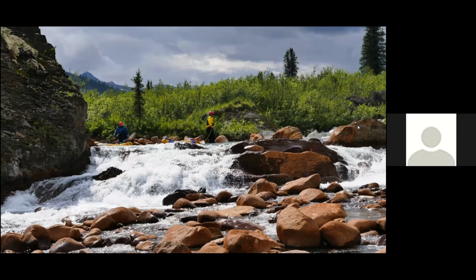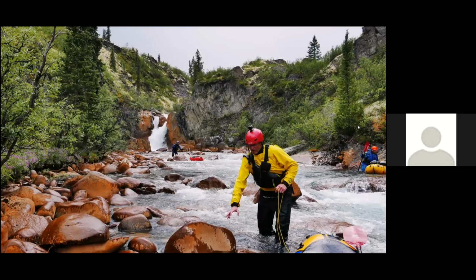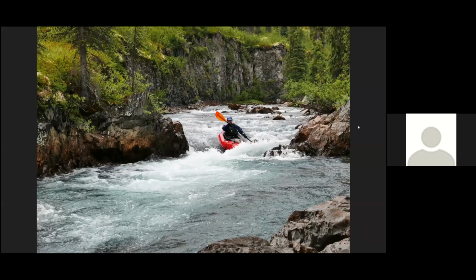At least the boats aren't on our backs anymore. And kind of going through this stuff was really slippery through here. But pretty soon the river gathered enough water and got it into one stream, and we were able to paddle pretty much continuously from this point down.